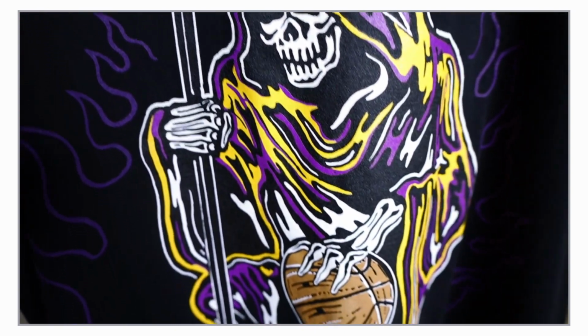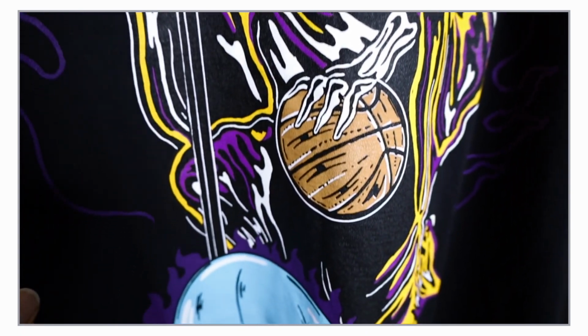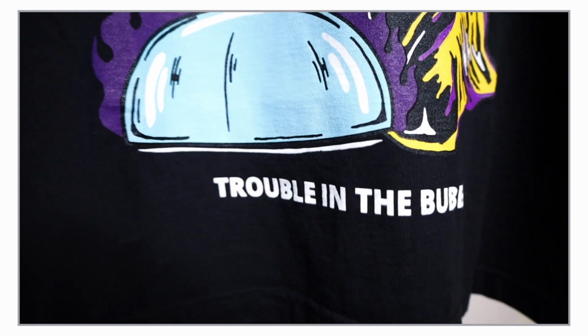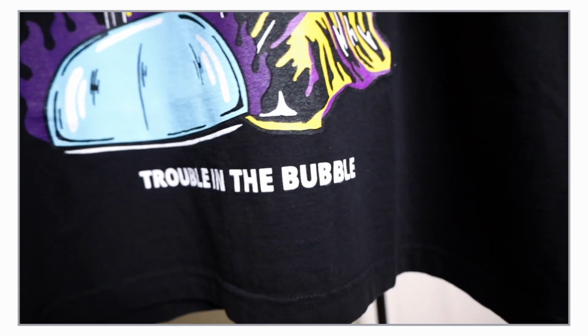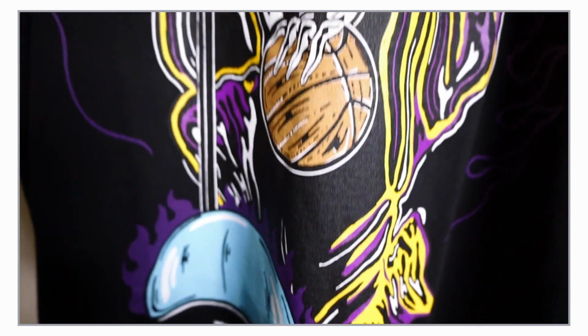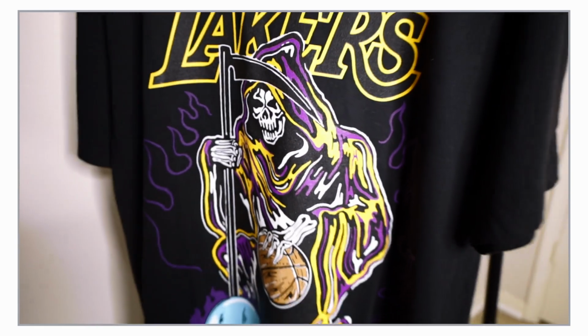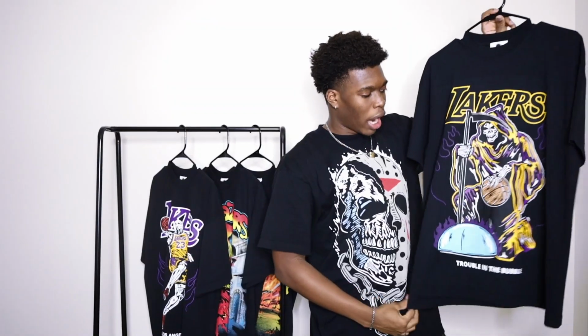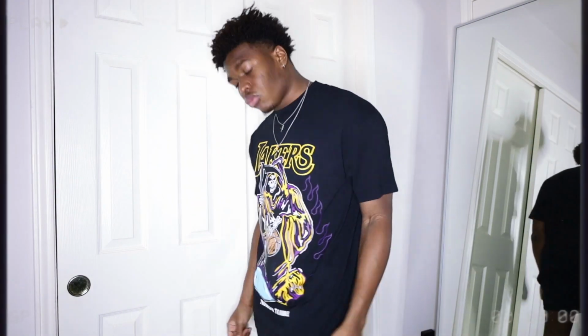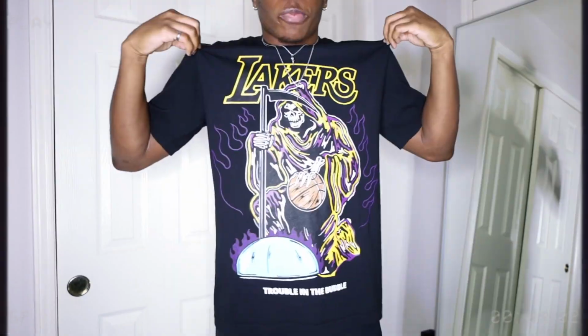So basically, this is for the Lakers. It seems like you got a little Reaper holding a ball, Trouble in the Bubble. As you guys know, they were playing basketball in what was known as the bubble. So it's like someone is watching over them, hence Trouble in the Bubble. But it is a really cool graphic. Personally, it's not my favorite. That's why I didn't double up on this one. But I feel like it's a nice piece for anyone of you guys who may be interested in it.